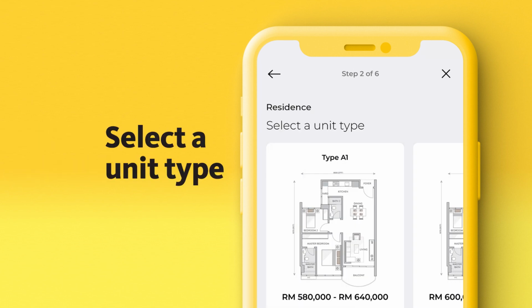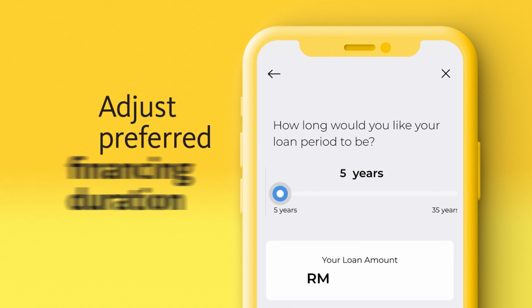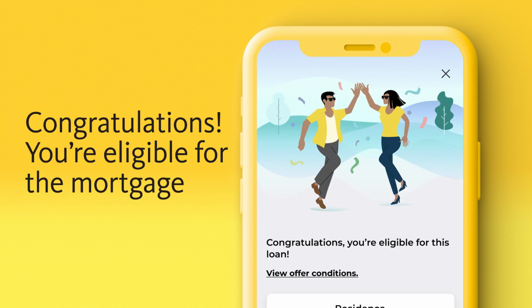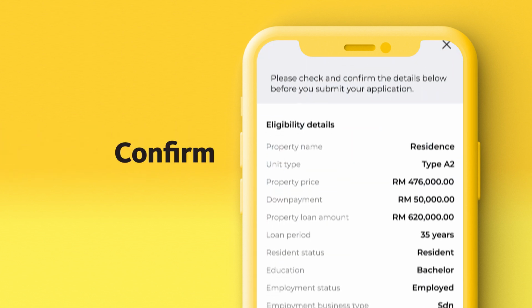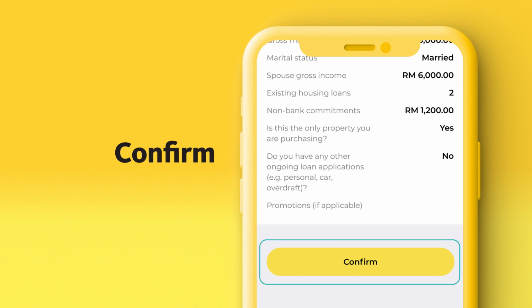Next, select your unit type, enter the property price as agreed with the developer, and key in your down payment amount. Then, adjust your preferred financing duration. Fill in your personal details, followed by your monthly gross income and commitments. If you're satisfied with the offer, just tap on Apply Now, and you'll be prompted to log in for verification. After that, check your eligibility details and tap on Confirm when you're ready.